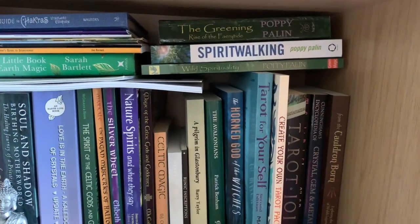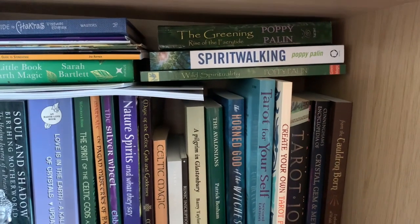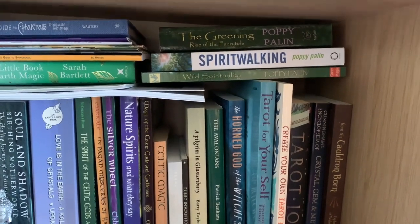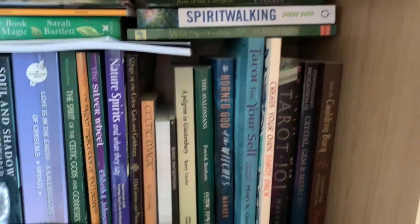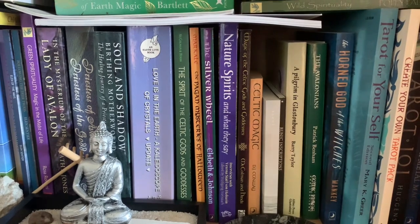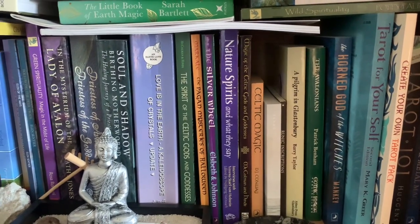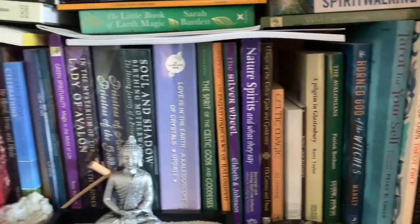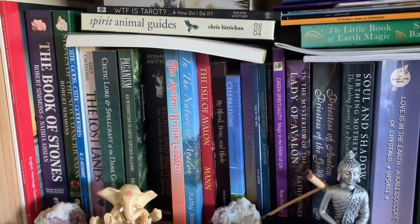And then I've got some Poppy Palin books, Wild Spirituality, Spirit Booking and the Greening by her. Some other tarot books, witchy books, Celtic type books, nature spirits. See, we've got the Horned God and Spirit Animal Guides, the Book of Stones.